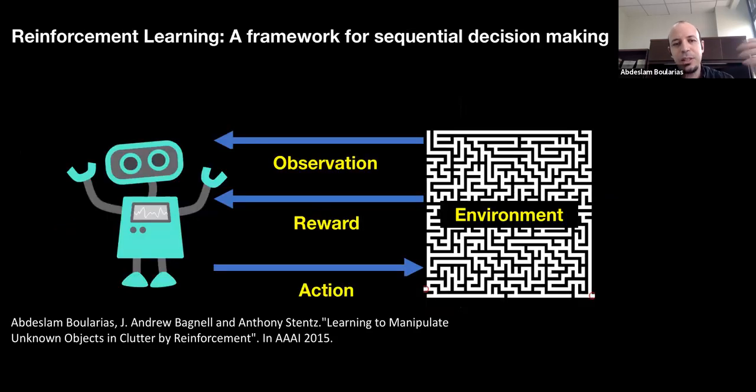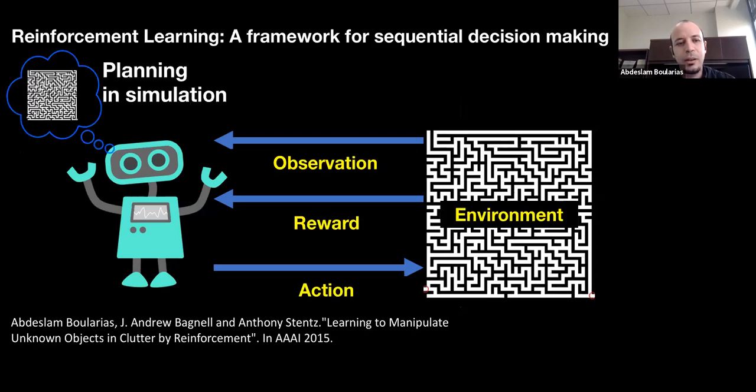So this is obviously a reinforcement learning framework where we have a sequential decision-making problem. We have an environment, we have a robot. The robot will be executing a sequence of actions and receiving rewards and observations from the environment. Whenever it succeeds to grasp an object, it gets a positive reward. Whenever it fails, it gets a negative reward or zero. And if we have a model of the environment, then we can just simulate things, choose actions, and then execute them.